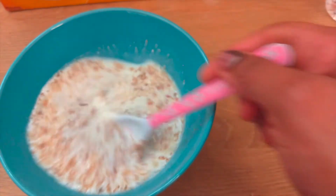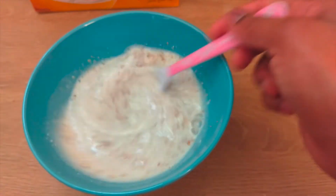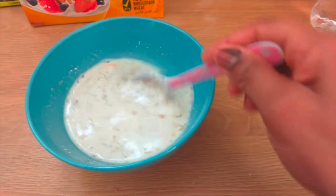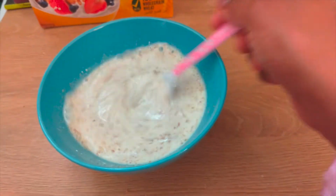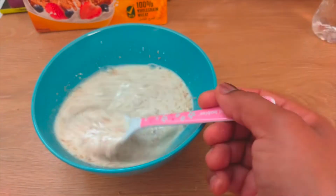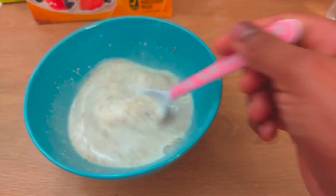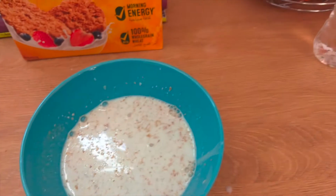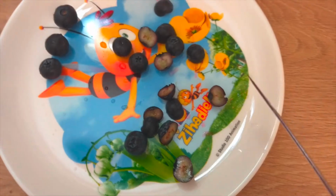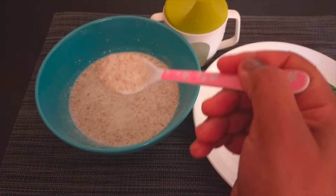Then I'm going to stir it up. See, it's just good and perfect. Easy for her to swallow. Now she can chew, so I really like this quantity. I don't like it so heavy, so it's like porridge. In the meantime, I'm trying to give her blueberries also, because she loves them.